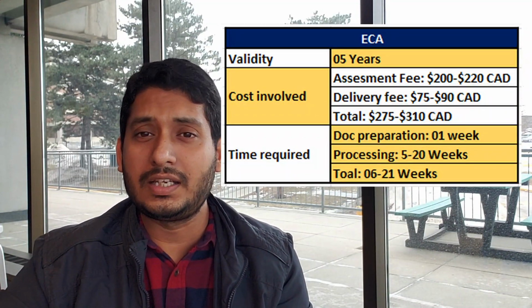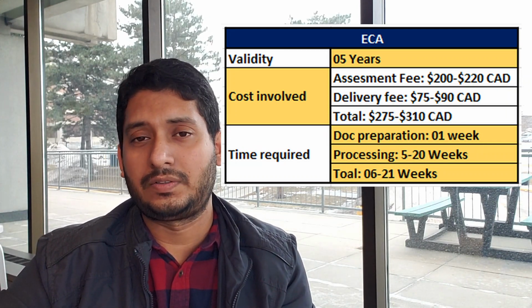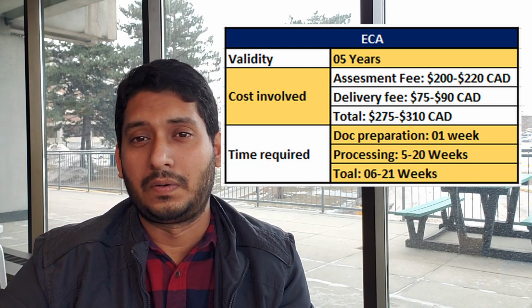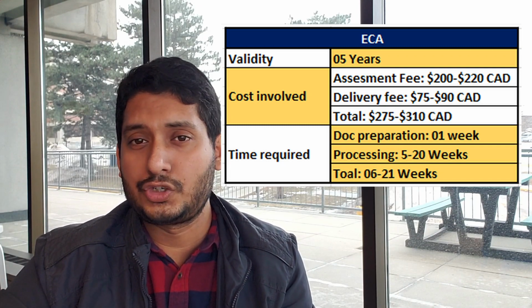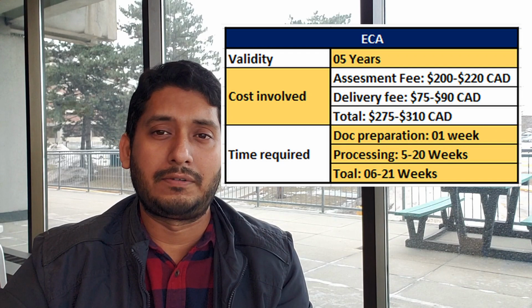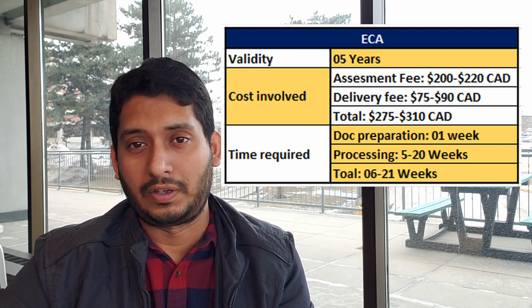And regarding the timing, again it depends on the ECA organization you'll be going for. WES takes the least amount of time, around 1 to 1.5 months at most, if it is not an unusual case. And for others it's roughly 12 to 20 weeks. So again, it depends on the one you are going for.